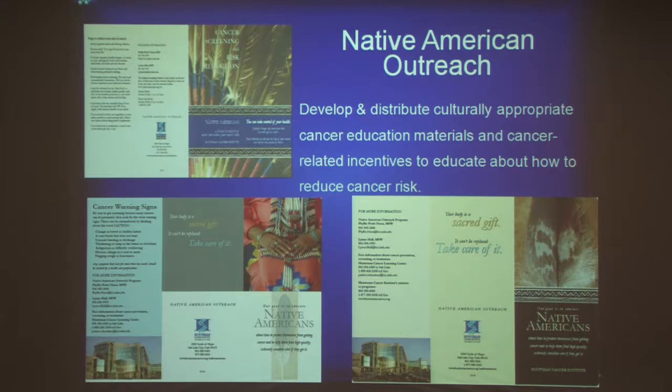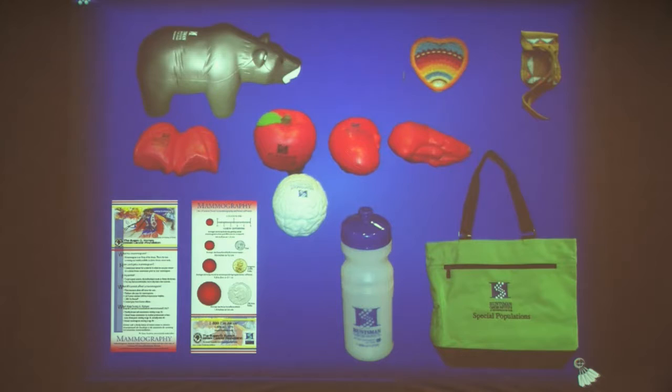And what do we do for Native American outreach? Well, we develop and assemble culturally appropriate materials to educate about how to reduce cancer risk. The pamphlets that we've developed, and we have them up here on our little booth, are exactly what every other pamphlet would say, except we have native feathers or traditional dancers or regalia, so that it makes it more enticing for our natives to pick up these brochures and actually read them. We also have native-specific incentives like bears and buffaloes and beadwork and medicine bags that we distribute to our participants who come.